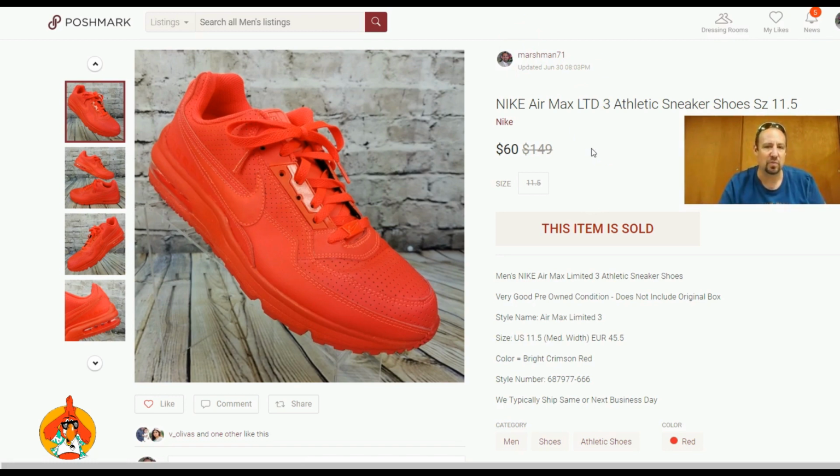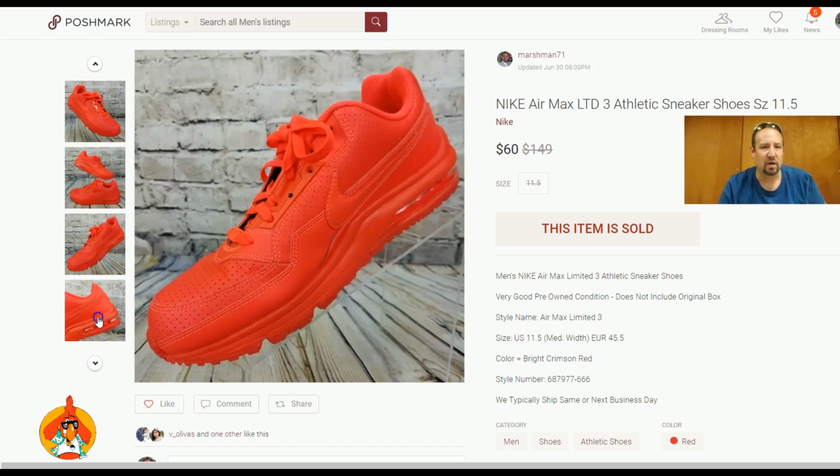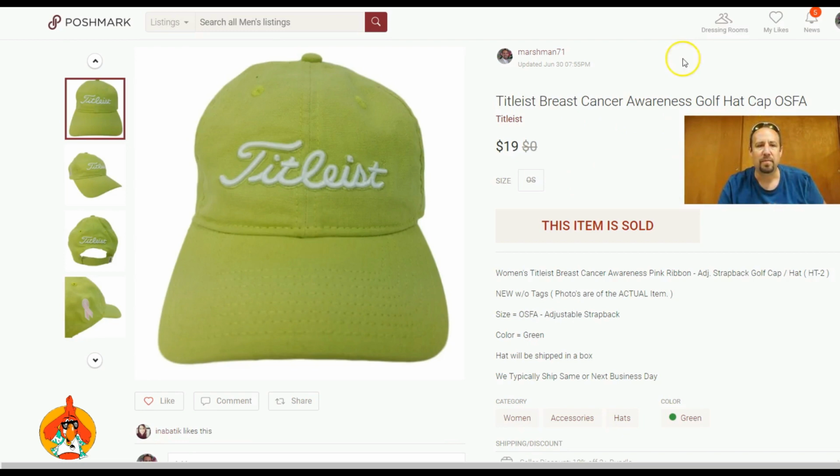Well, no, the two pair of shoes, I guess the golf shoes were really good, and then I sold this pair of Nikes. I picked these up at a garage sale, and I think I paid $2 for these shoes. It was $3 max, I know. I was shocked to get these. These are like brand new shoes. These are super, super awesome. Just kind of crazy shoes, but I got $60 out of those once they paid shipping.